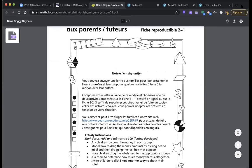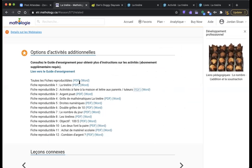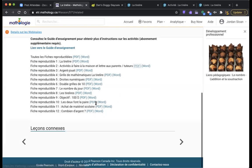I had this right there ready to go, so I could share that for ideas at home. There's also any activities or tools or support that go with that little book. So maybe it's going to be a grille de mathématiques, maybe a number line, maybe an activity that they're going to work on. That's all linked right there.